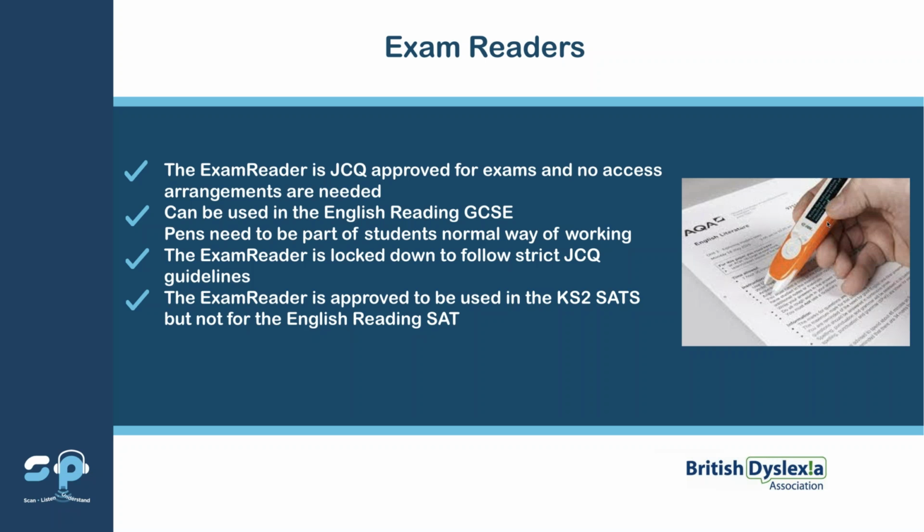The JCQ, I believe, have done something really quite remarkable and a world first. They've said that anyone taking an exam can use an exam-approved reading pen in any exam without the need for accommodations. This means that people who struggle with reading, have English as an additional language, can now be supported.